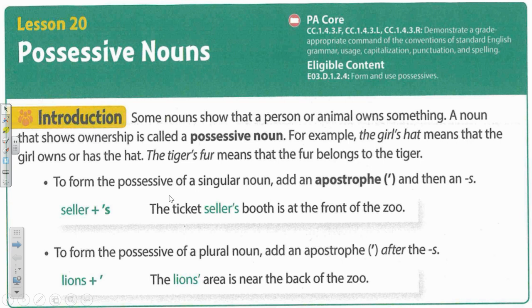To form the possessive of a singular noun, add an apostrophe and then an S. So, for example, one seller. The ticket seller's booth is at the front of the zoo. There's only one seller, so you put the apostrophe before the S.